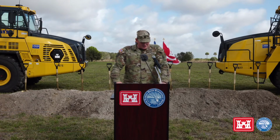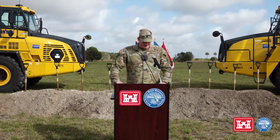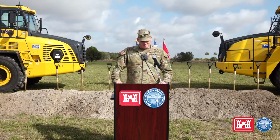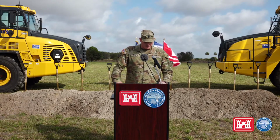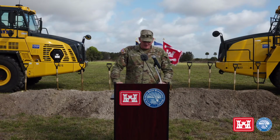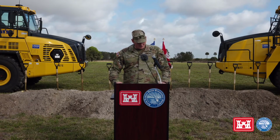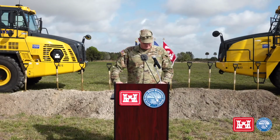U.S. Army Corps of Engineers and our partners, the South Florida Water Management District, are honored to have you all here today to kick off the construction of the C-23 and C-24 stormwater treatment area. The C-23 and 24 reservoirs and stormwater treatment area is the second of the three components planned for the Indian River Lagoon South project. They are large-scale projects that, in conjunction with the natural water storage and water quality treatment areas, will help to restore the St. Lucie River and the southern portion of the Indian River Lagoon.